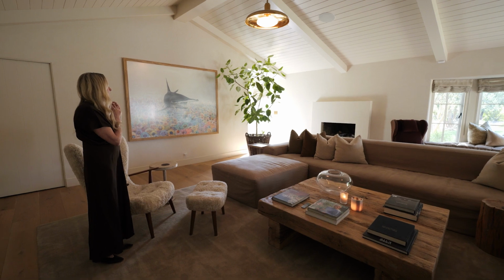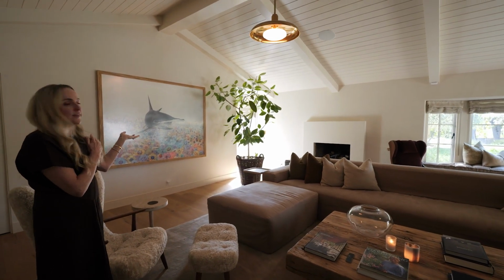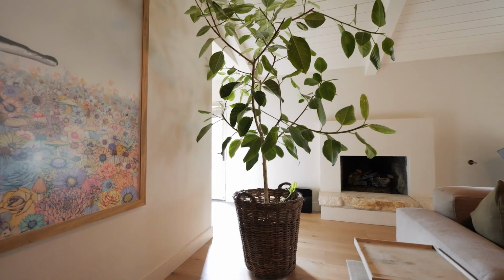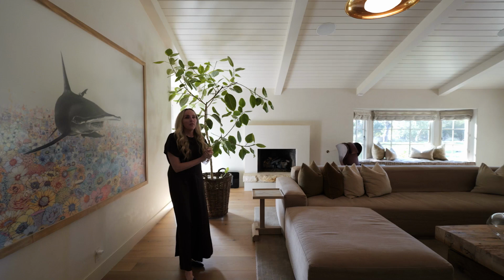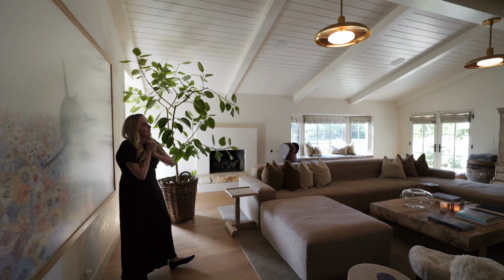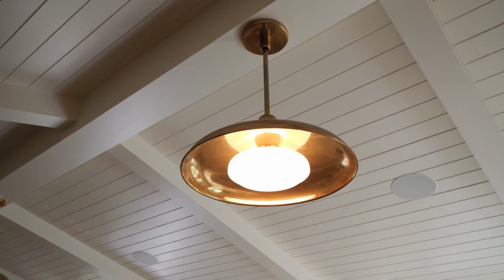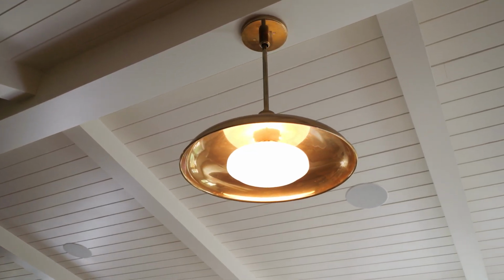We have a really beautiful large Ficus altissima plant in a collected vintage basket, again from Olive Atelier. The lights are by RW Guild, one of my favorite designers producing lighting. They're in an unlacquered brass finish and pieces that I really love.